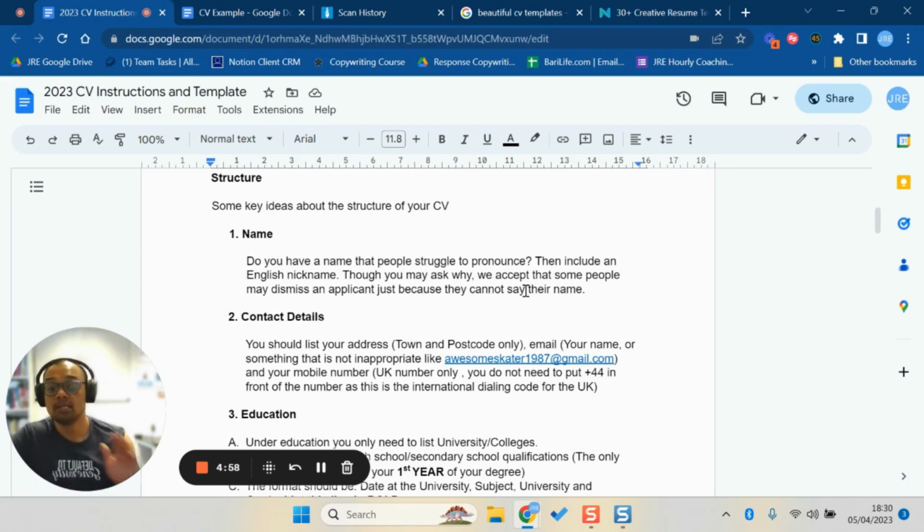Contact details, town and postcode only. Number one, because you don't want people to steal your identity. Sometimes I've had people put so much information, I could just steal their identity. Why do we need town and postcode? Because this helps for geolocation. So if somebody says that they're living in New Delhi, I'm not going to give them a job if they're in London.